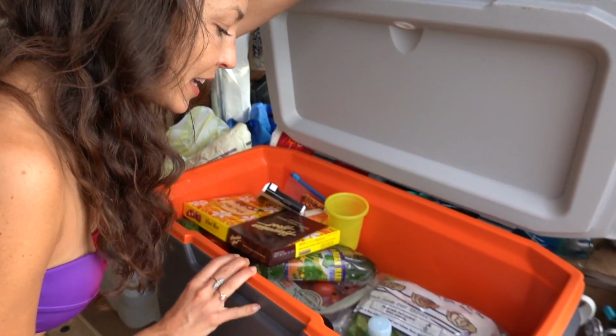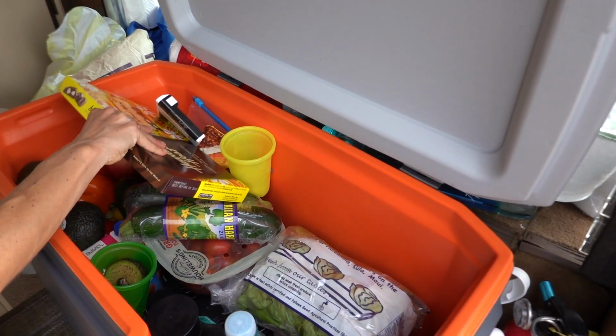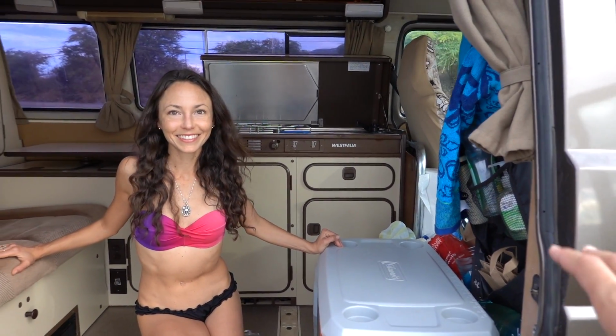So we've just been getting ice each day, and both bags of ice that we've bought have already melted, but it's really not bad. We're basically being vegan this entire trip, eating produce and things that don't really need to be refrigerated. This is the luxury version of car camping right here, without electric fridges.